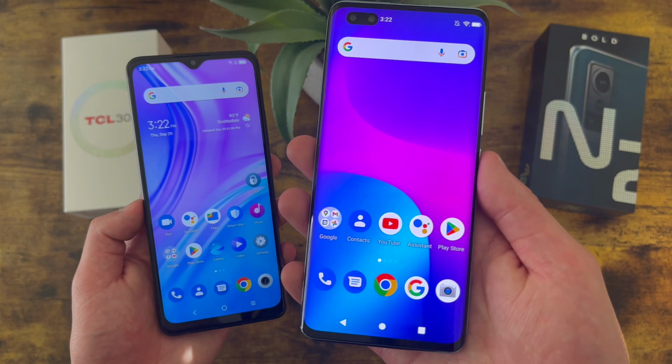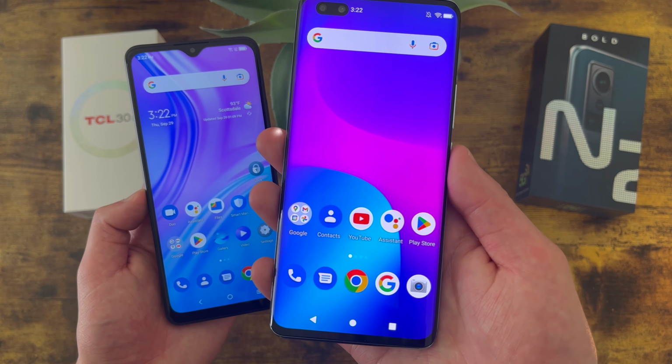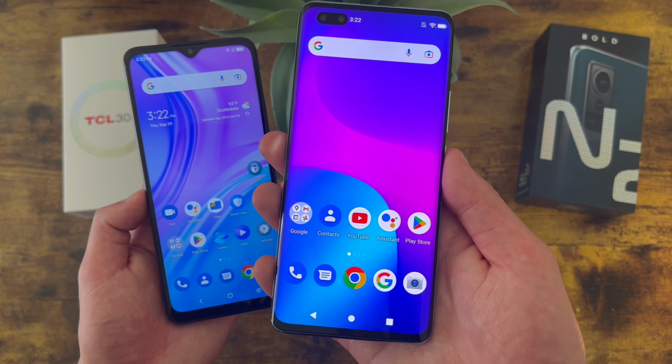Now for the battery, with the TCL 30XL, we're getting a 5000 mAh battery that supports 18 watt fast charging, and with the BLU Bold N2, this phone has a 4200 mAh battery that supports 30 watt fast charging.